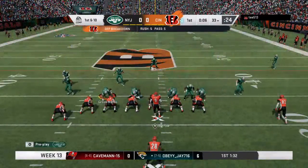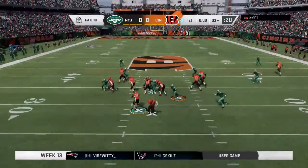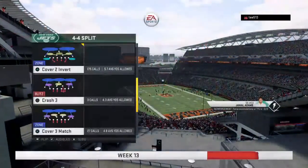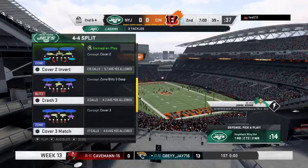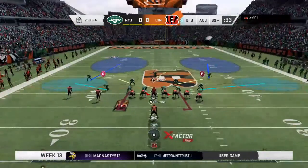Trying to get one more in here before the quarter breaks. It's going to be a long day. On first down, Mixon. And he's going to be brought down on what will be the final play of this first quarter. We're scoreless after 1. 6 yards on that last play. Here's 2nd and 4.